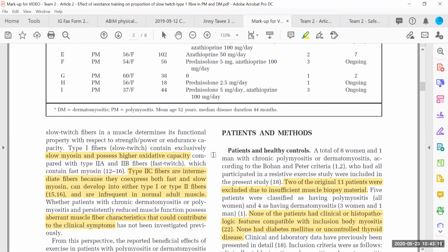Whereas in type 2 fibers, they're faster, and they contain a fast myosin, which moves very quickly, so it's a fast burst, as opposed to more slow, methodical. Think of it almost like the tortoise and the hare, that old fable. You go slow, but you can sustain.